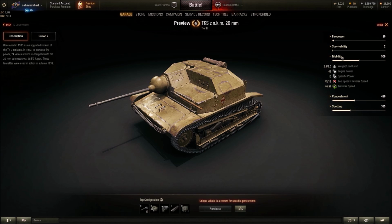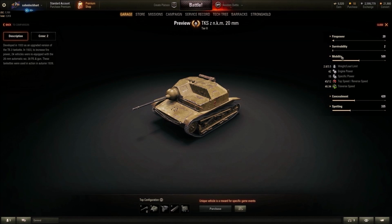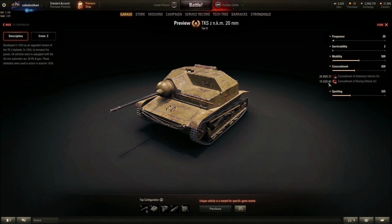And that thing has insane camo. This thing has better camo than that light tank. And it keeps it while moving because it's a light tank too. So this thing is sneaky. So very good concealment. But I'll show you guys the full stats later on. And 290 meters of view range. 310 for the radio. So give or take, whatever.